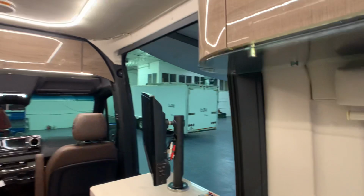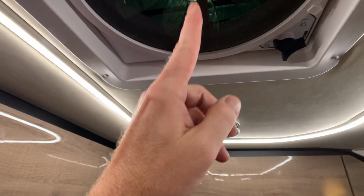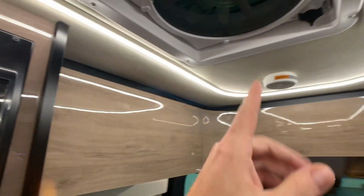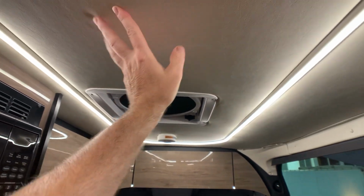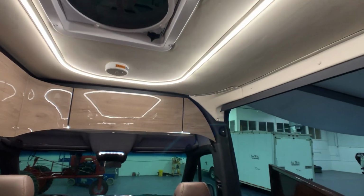All right, fantastic vent fan, that's always convenient, and you have a remote here to access the MaxxAir vent covers to open it up. You do have soft touch vinyl ceiling, beautiful LED light accents all throughout this coach. This is an all LED light coach.